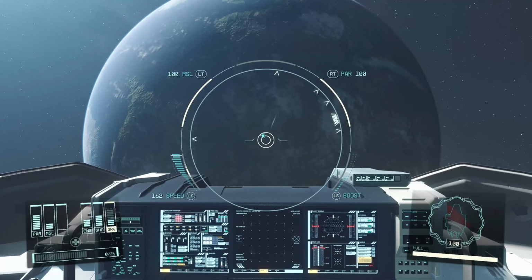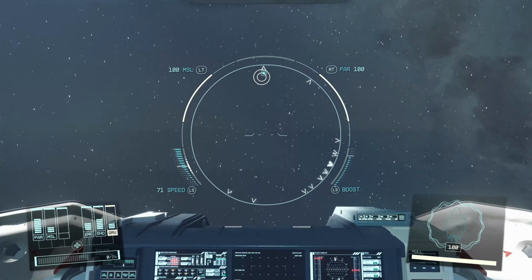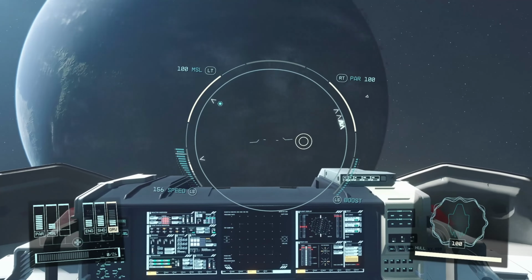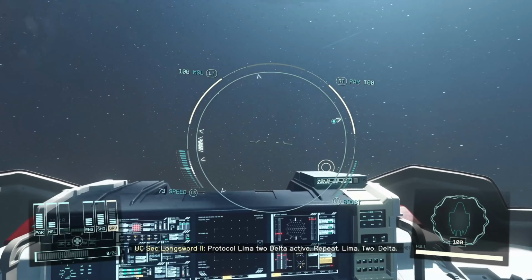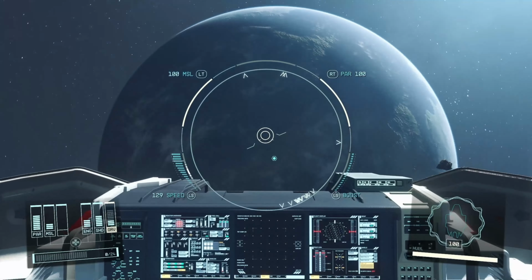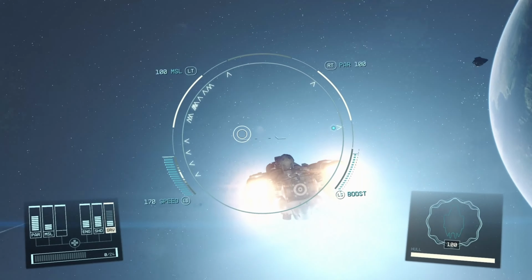So if we do a quick agility test, we're going to do a pitch. Pitch is quite slow for the class and ship size. It's not extremely slow. It's definitely faster than a lot of Bs and a lot of Cs, but it still feels a little sluggish. And then we've got a yaw. Again, the yaw is pretty decent. It's not the fastest. Do a roll. Roll is quite slow, but I think the rolls are predetermined, like they're all the same depending on the class. So yeah, this is a review.